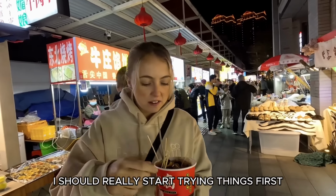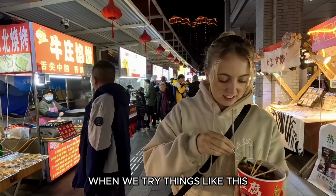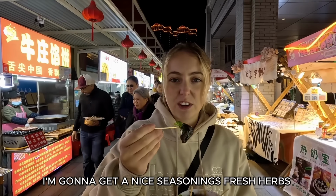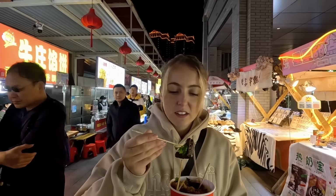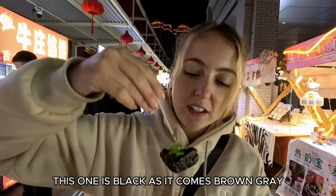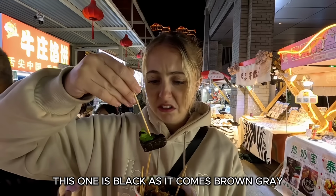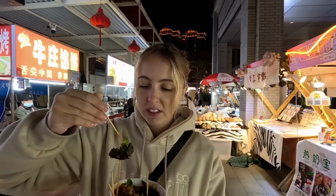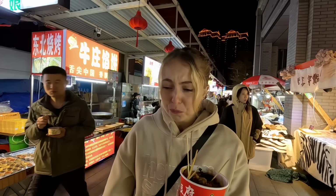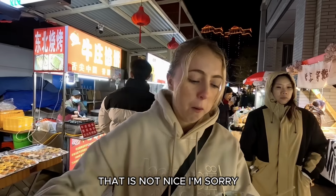I should really start trying things first when we try things like this. I'm going to get in a bit with some nice seasonings, some fresh herbs, coriander. I mean, look at the colour inside. Tofu is usually white inside. This one is as black as it comes. Brown, grey. Ugh. I guess it's in the name. That is not nice. I'm sorry.